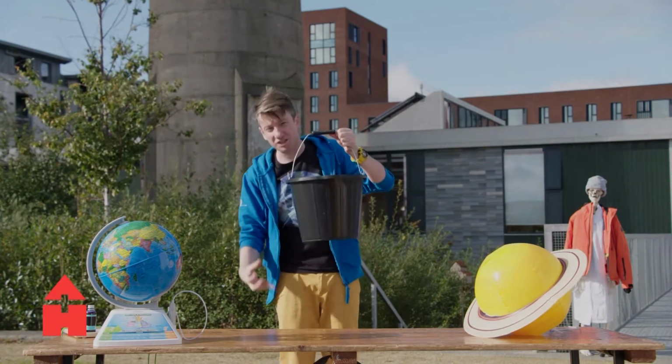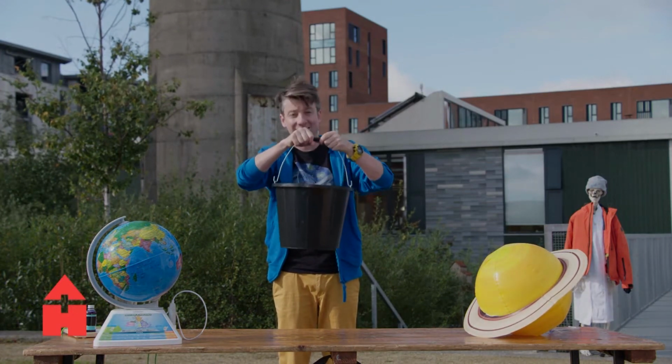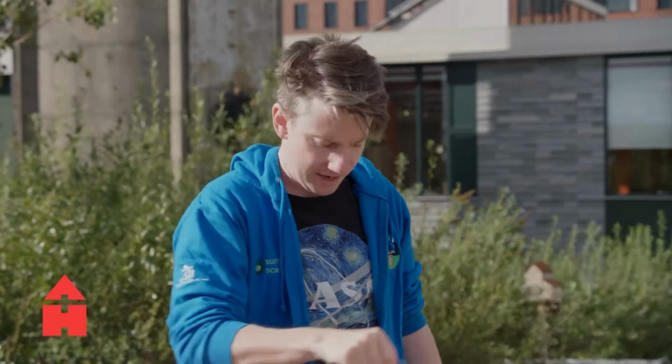It wants to fall to the ground, but the balancing force going in the other direction is me holding the handle. So there is a balance between the force going up and the force going down. Okay, so let's try it.